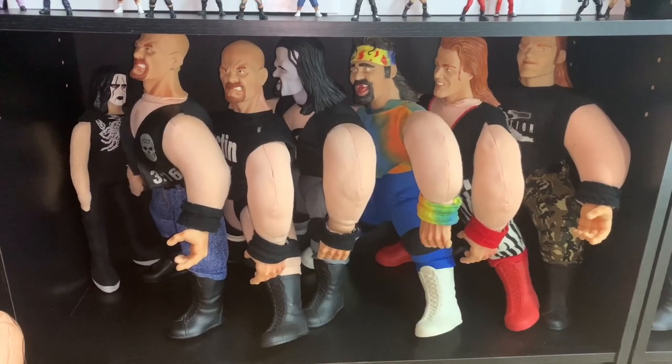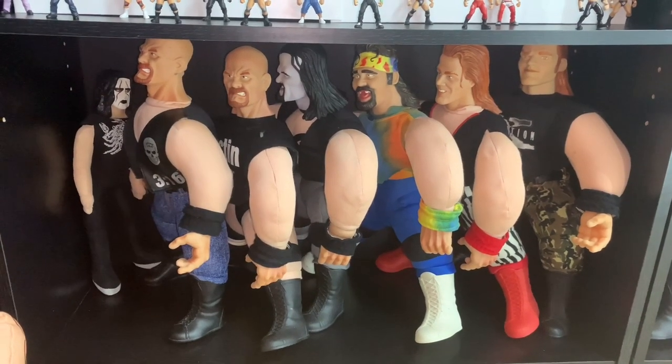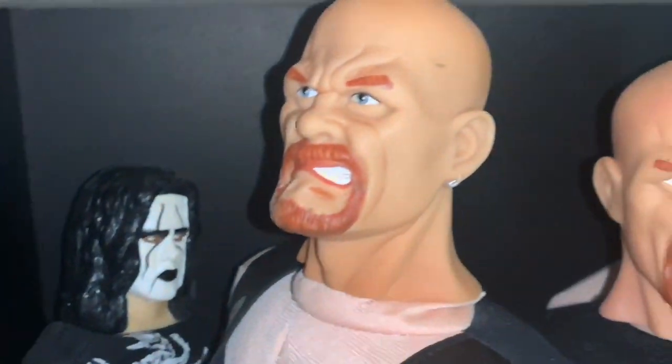And on the bottom shelf, we have a random Sting plush from a carnival and the WWF Bone Crunchin' Buddies by Jakks.